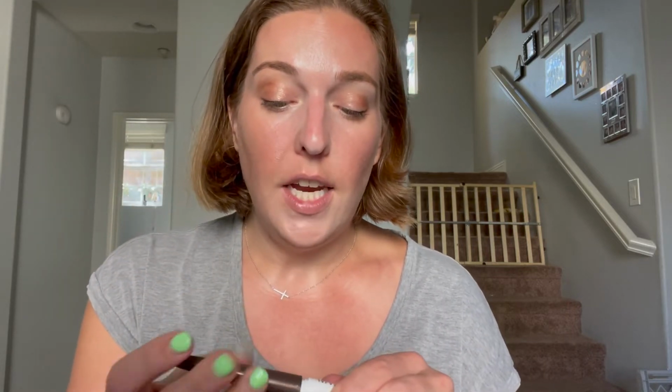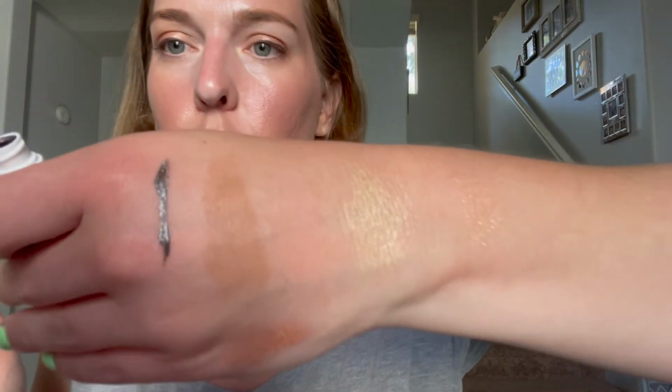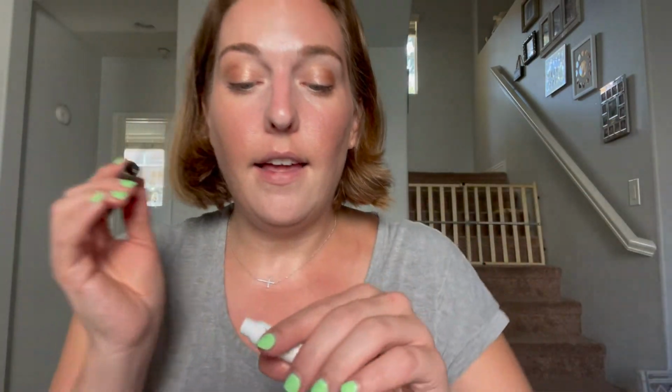So now I also really like the eyeliner. It glides on really nicely. I like the brown shade and it's very easy to apply. I really like the skinny applicator and I'll go ahead and just swatch it on my back of my hand if you guys want a better look at it. But I like a liquid brown eyeliner versus black. It's just a little bit more subtle.